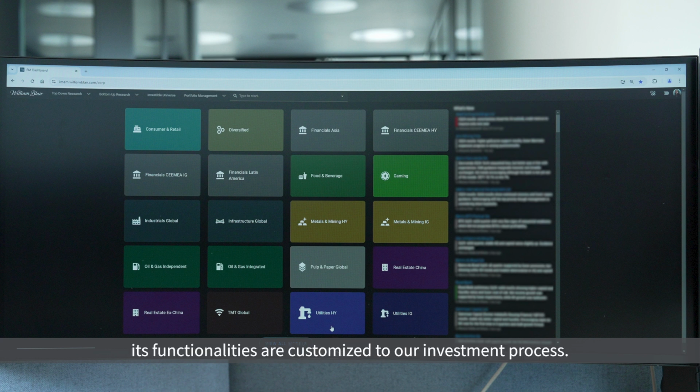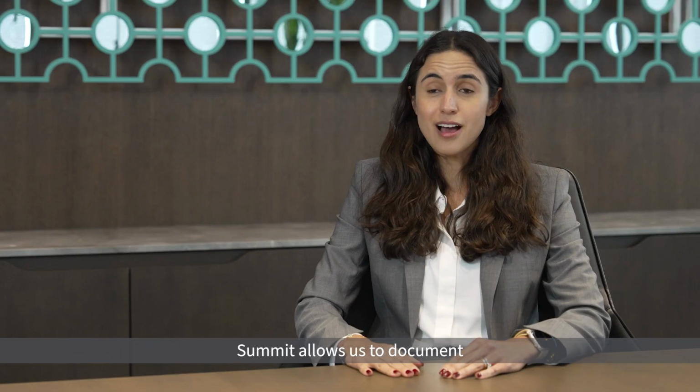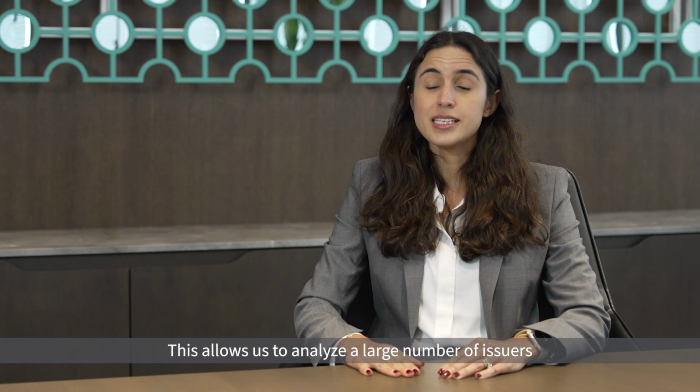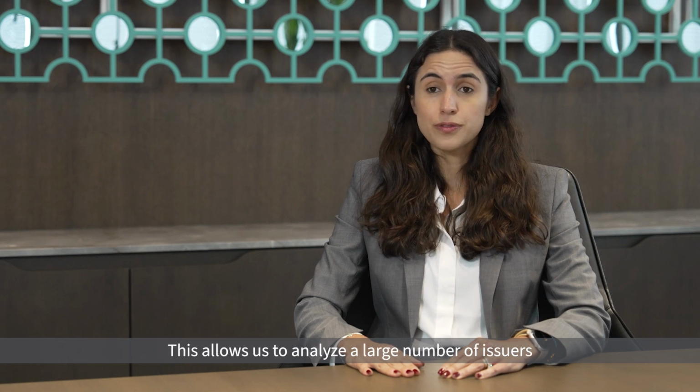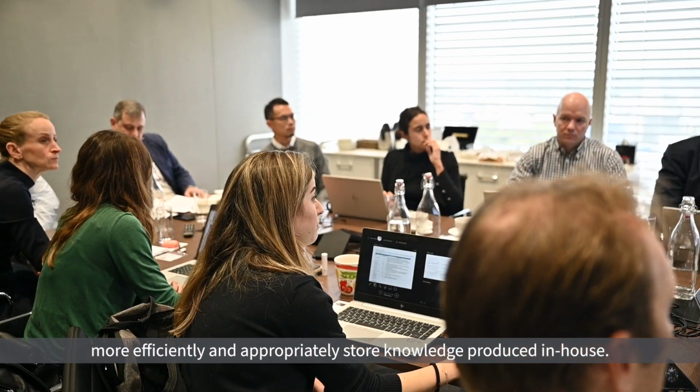This has ensured its functionalities are customized to our investment process. There are several reasons why we believe Summit benefits our process. Summit allows us to document research in an organized and structured manner. This allows us to analyze a large number of issuers more efficiently and appropriately store knowledge produced in-house.